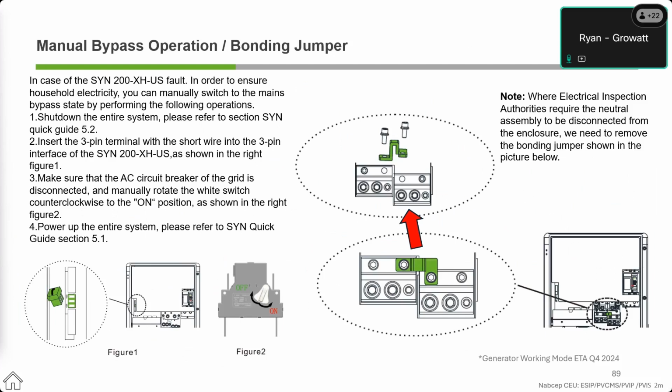And then finally, on the right, you can actually see there is a neutral ground bond. It is removable in the field. Again, this is really going to depend on your jurisdiction and your inspector. If your code does require it, just keep in mind that that is available inside the SYN.